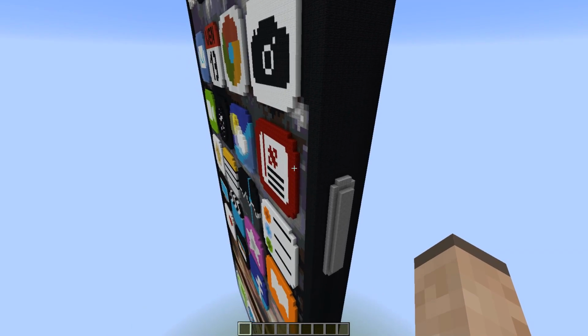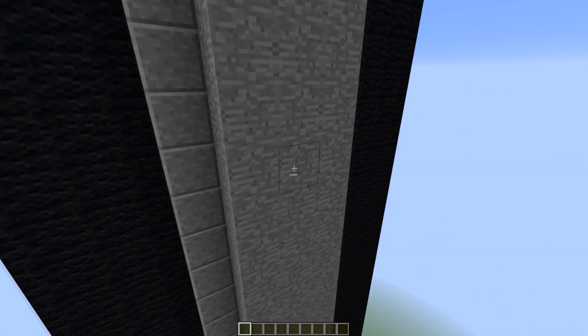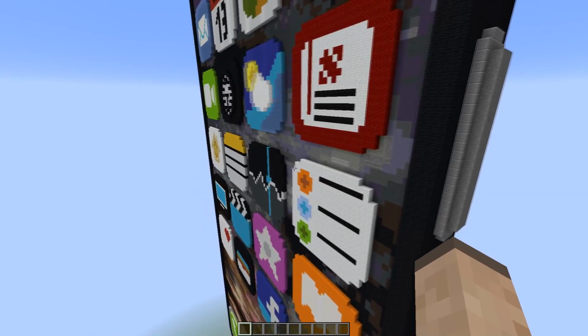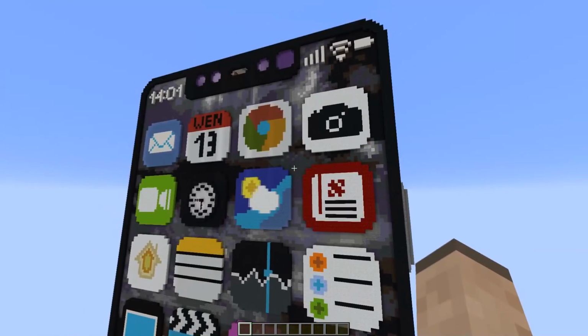I want to try to press the sleep button on the side and see if it works. Here we go fam. Click. I wonder if the phone is asleep now. Oh, no, okay, it looks like this is not a fully functioning iPhone X. I guess that makes sense.